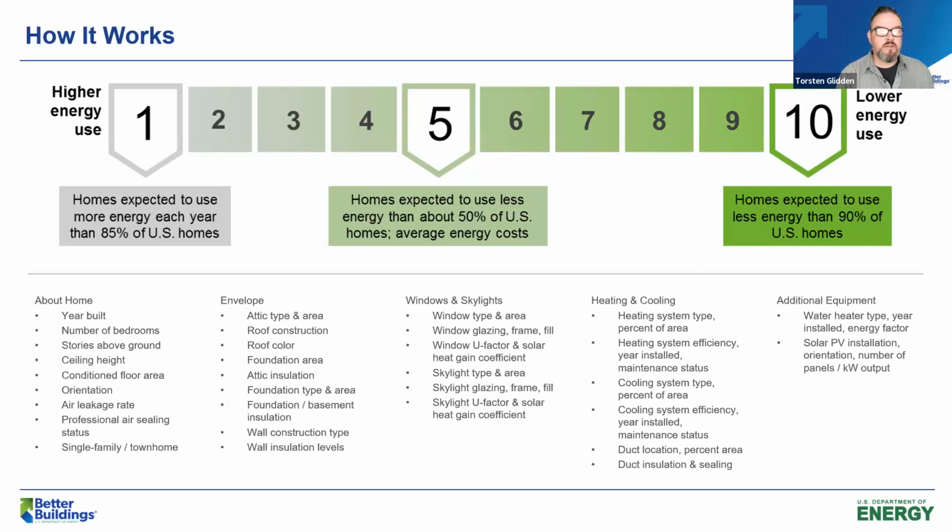And then characterizing the building envelope: attic, ceiling construction, roof, foundation area, the walls, and whether they're the same on all sides, whether there are multiple attics and multiple foundations, this sort of thing. Windows and skylights, glazing types. You can actually enter specific U factor and solar heat gain coefficient if you need to, or have that information available.